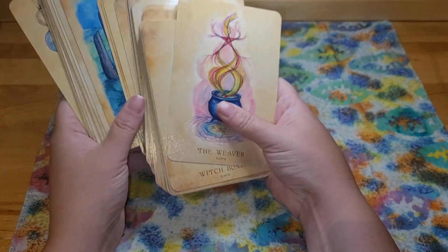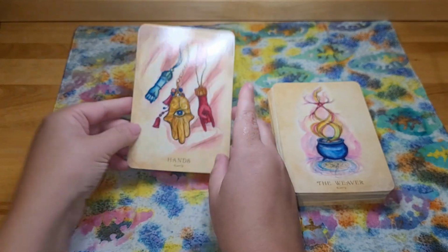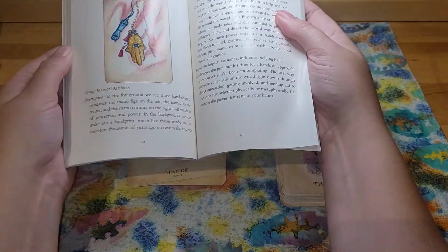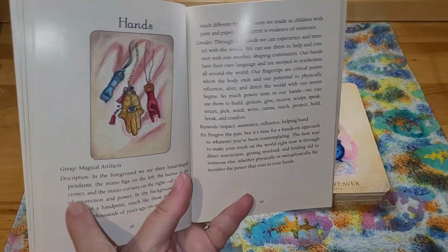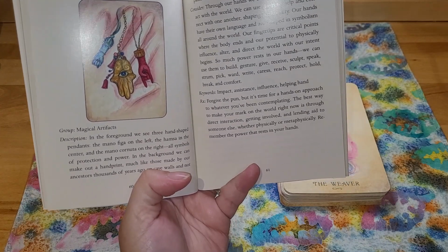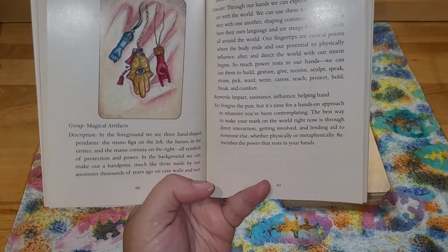So let's look at hands, because that's a weird one that, off the top of your head, you might see and go, what the fuck? So let's see. The book is in alphabetical order. The first thing it does is say what group it belongs to, magical artifacts, and then it talks about the description. In the foreground, we see 3 hand-shaped pendants. The Mano Figa on the left, the Hamsa in the center, and the Mano Cornuta on the right. Apologies if I'm mispronouncing those. All symbols of protection and power.